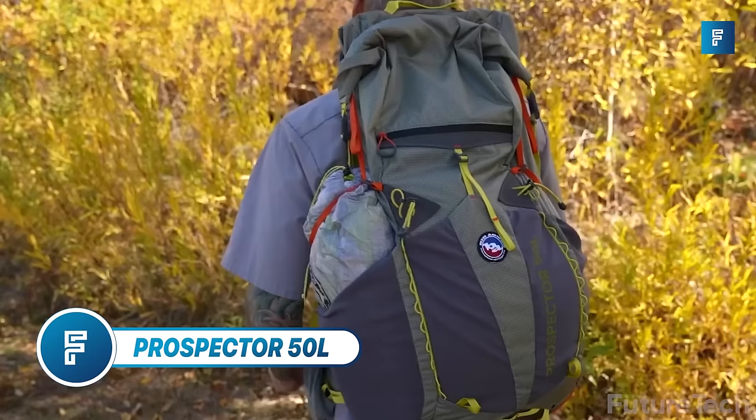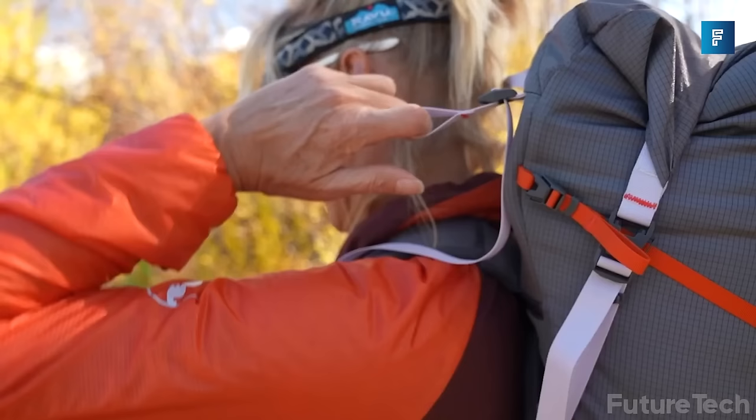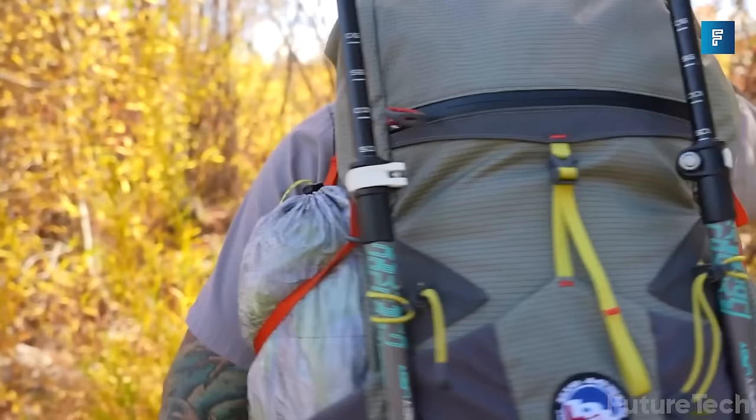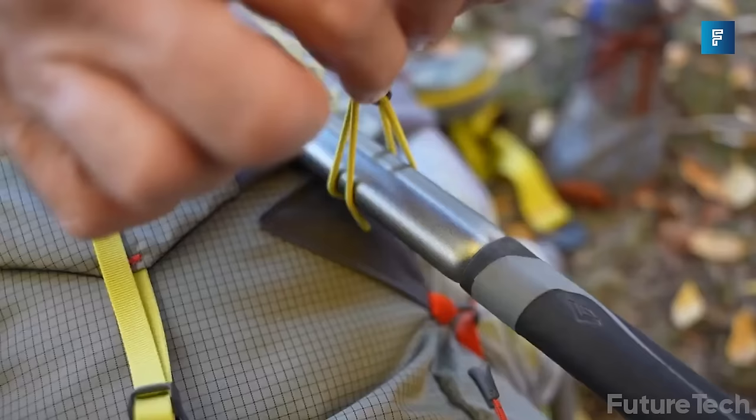Prospector 50L. This is an ultralight backpack. Boring, right? Wrong. It's made of recycled materials so you can save the planet while hauling your dirty socks around the wilderness. What's more exciting than that?